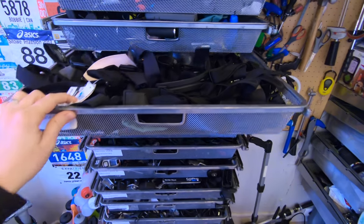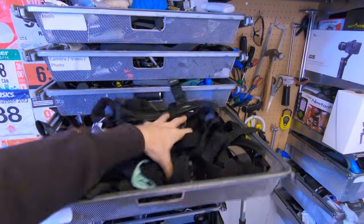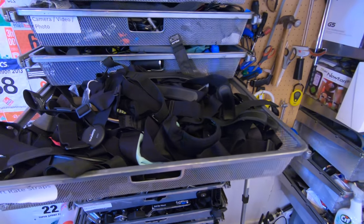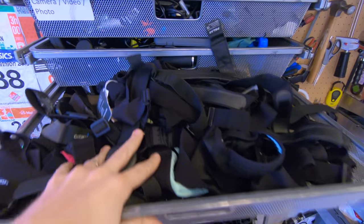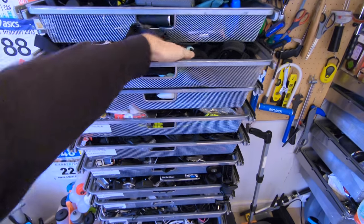But there are things that are super organized. The famous heart rate strap drawer. This is just purely heart rate straps. That's all it is, just heart rate straps. And even like a heart rate strap bra in there as well. So purely just heart rate straps.